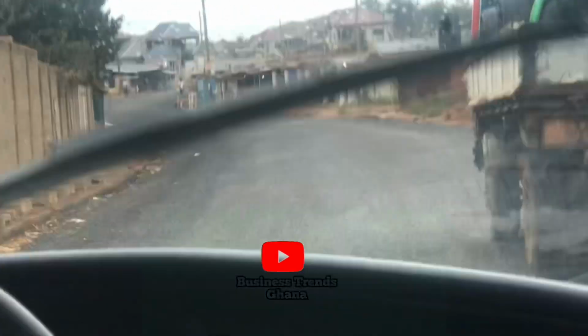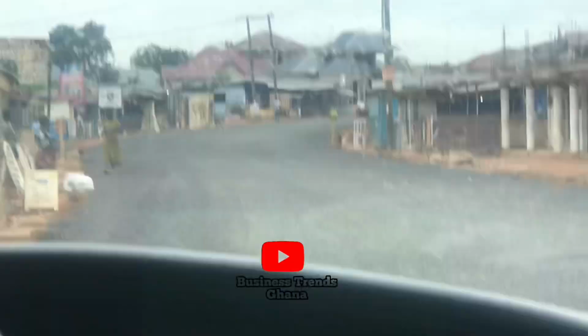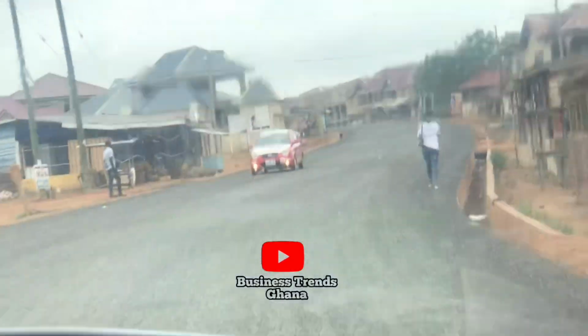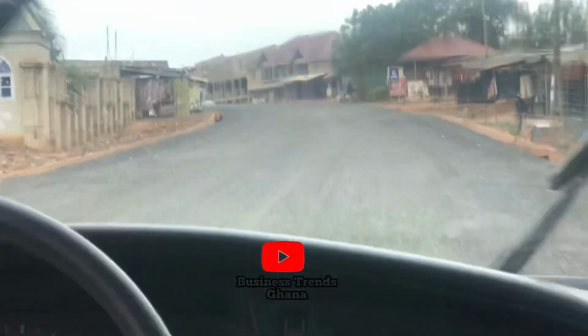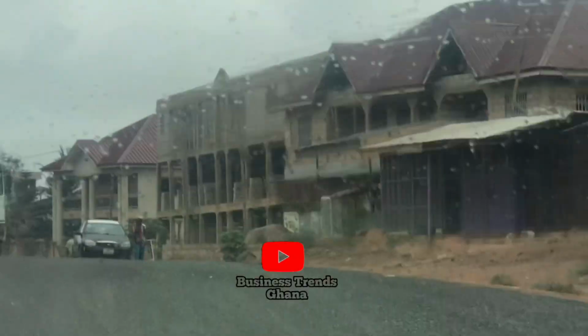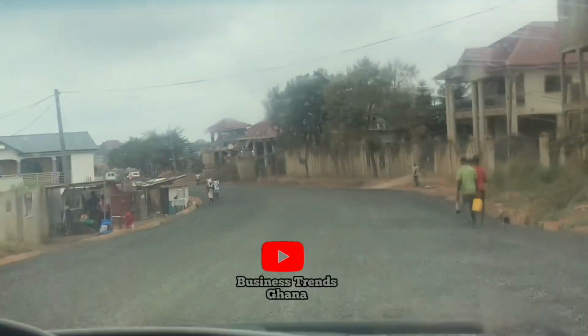I like the way the road is done, but you can see that the road is not complete. They just poured stones. It's not so much tarred. But in a nutshell, that makes the place still smooth. If the rain falls, that place wouldn't be difficult for you. And then at the edges, they have drainage systems. Yeah, so it makes quite a lot of sense to actually understand that.